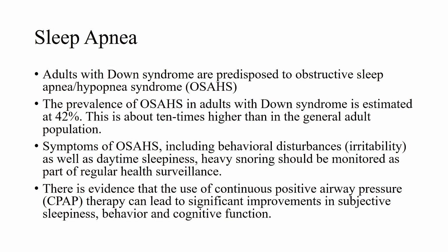And there are many of those. One of them is sleep apnea, where an individual stops breathing during sleep. And we call this obstructive sleep apnea or hypopnea syndrome, meaning slowed breathing.